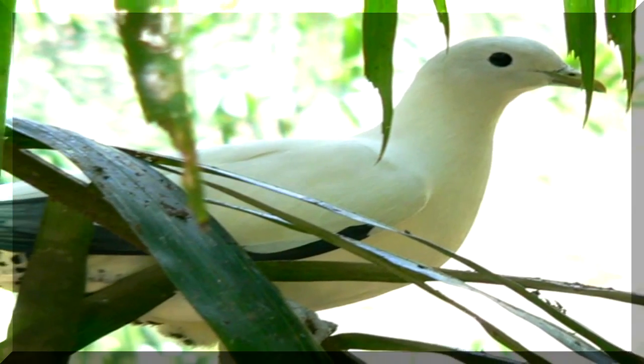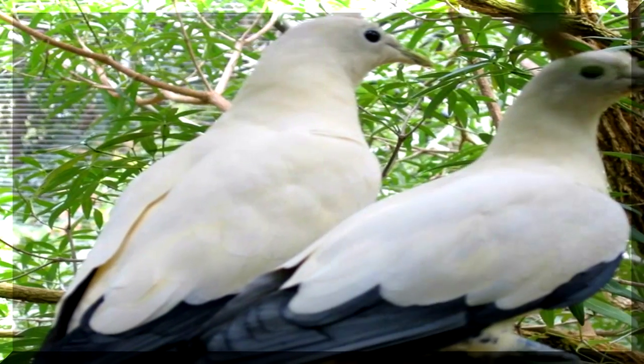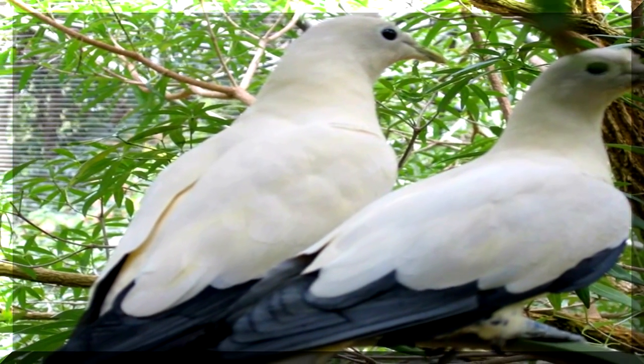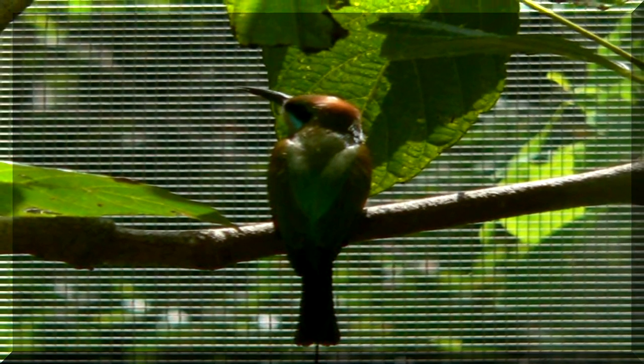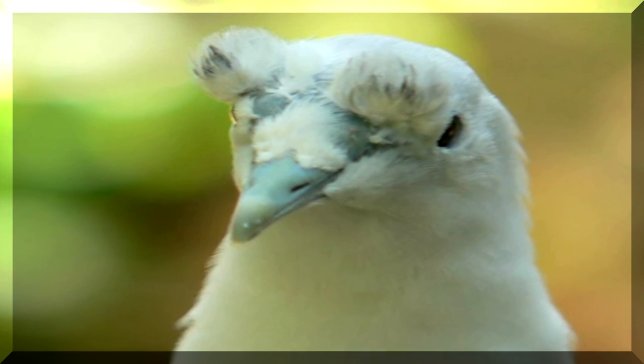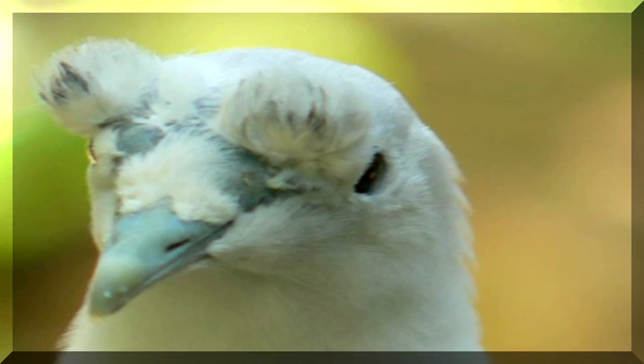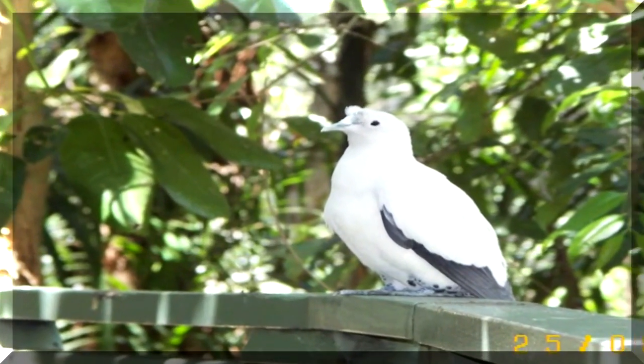I think I found this one, the imperial pigeon. No idea on this. Don't know the name of this, but wow, what an impressive bird. Reminds me of John Howard.